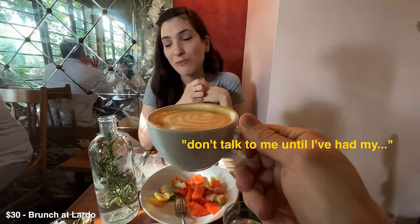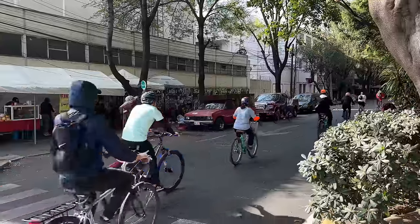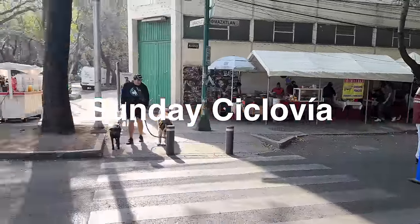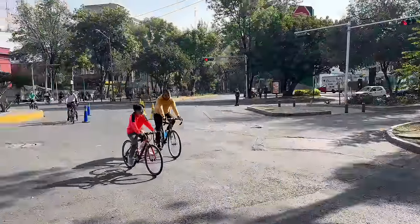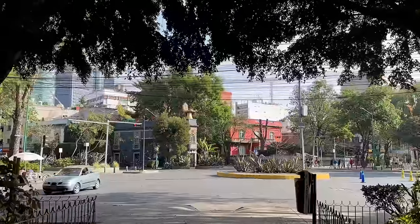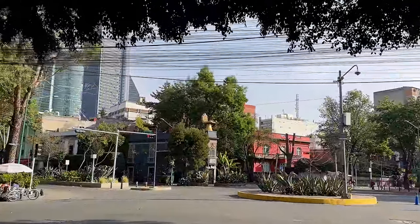And our mission was brunch, which involved fruit, coffee, and eggs. This place is getting busy, so we hit it at the right time. There were runners and cyclists everywhere, and it turned out that the Sunday Ciclovia was happening. The city sections off a good length of space for people to run and bike, like a marathon, which is really cool, and I regret not having time to run it a bit.